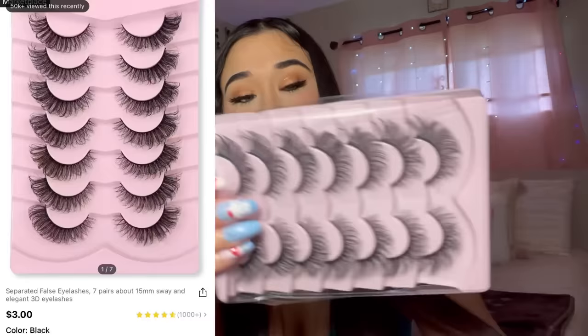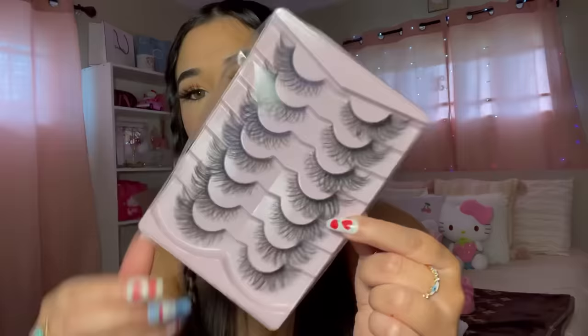So I did pick up these lashes. I just love how they're very wispy at the end. Like, I love that cat eye look. So I did pick up a pack of these.